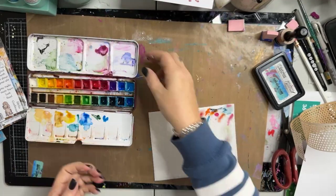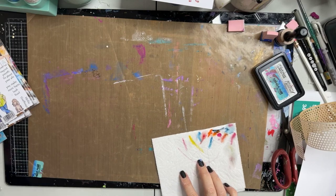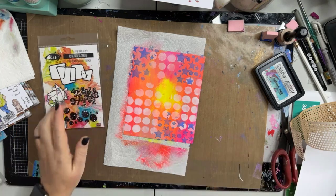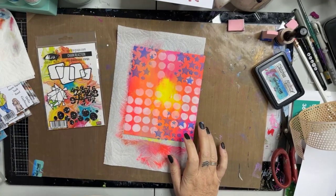Right. Pop those aside, and let's get some stamping on our page. Rightio, I've got no stamps out other than that one. So I want to start building something around the outsides, around the edges.